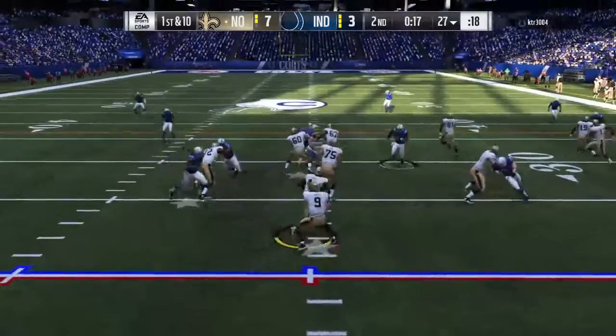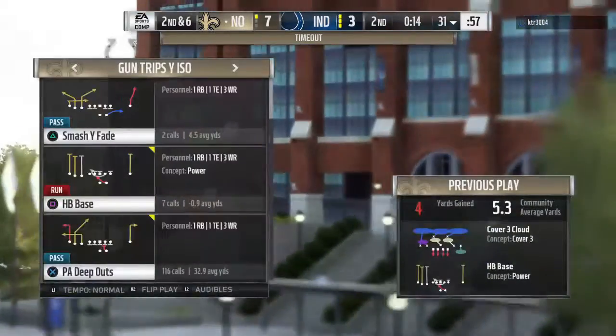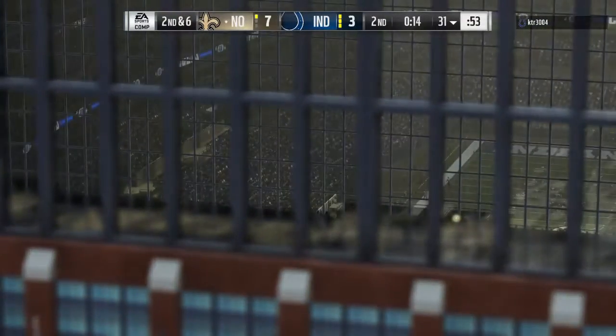Get set. They start the drive on the ground. Kamara. And he powers his way up past the 30. And before this 2nd down play, we'll get a whistle, a signal, and a timeout, as they'll stop it with 14 seconds to go in this first half.